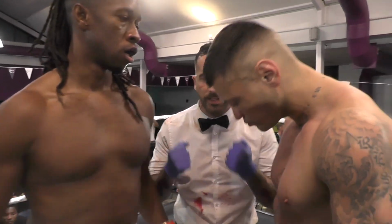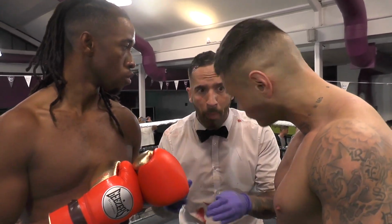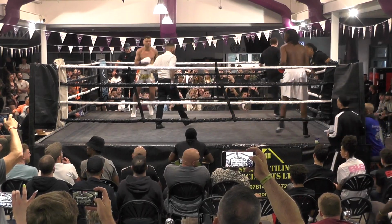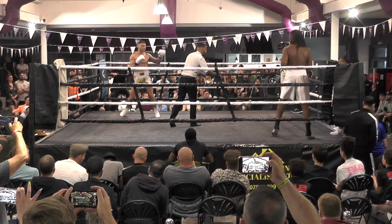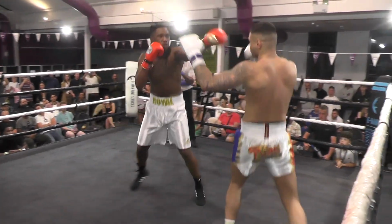So 6 2-minute rounds here. Title defence of his belt for Deniss Kuzmins in the blue corner against Royal Perkins, the longer white shorts, in the red corner. So 6-round title defence.